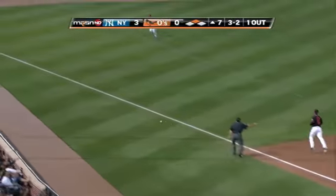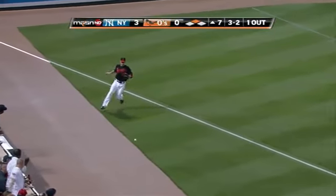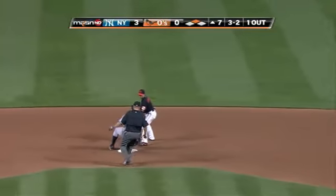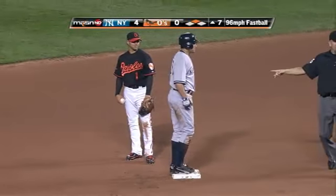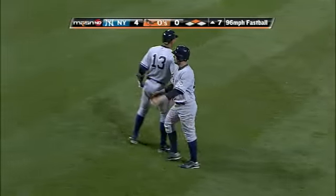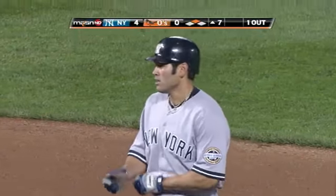Down to third, and he's got a base hit. It will drive in a run. Damon's going to go to second. Here's the throw, and not in time. An RBI double. And a 4-0 lead for the Yankees.